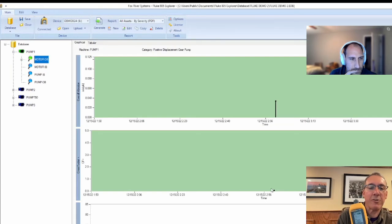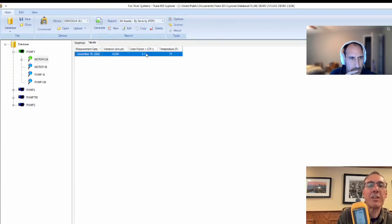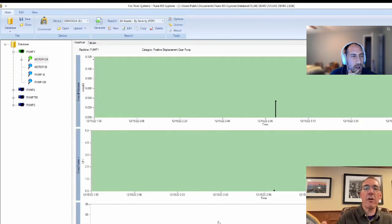And we can see what the values are. If I go here, we can actually see crest factor 0.1, temperature 71 degrees, and the overall vibration on my desk is 0.034 inches per second. So my desk isn't rumbling too badly. That's good. No bad bearings on the desk. That's all there is to it.